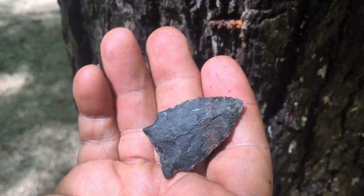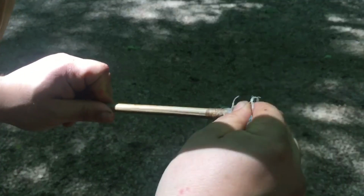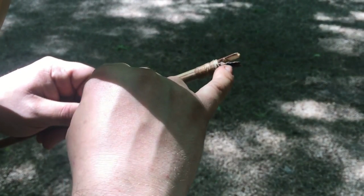Alright, so what happened here was I didn't let it dry all the way, so it just kind of slipped out. But if I'd let this dry all the way, it would have stayed in. It didn't damage the arrow at all. And I've fired this twice now into a tree, but it's still perfect.